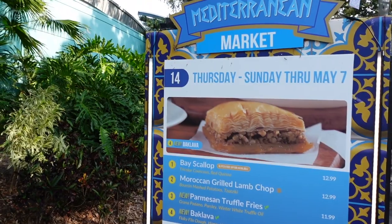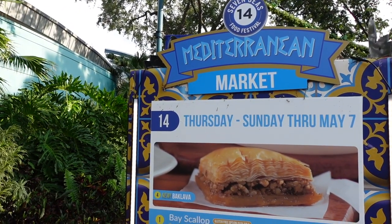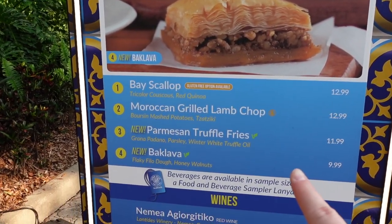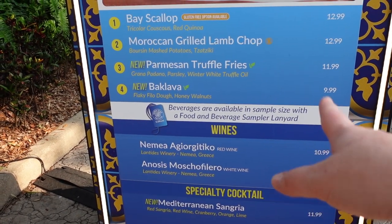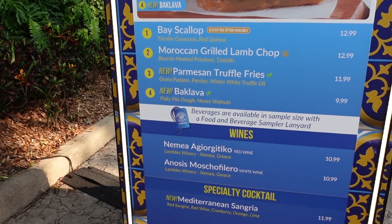Here at the Mediterranean Market, this is going to be number 14 in the book, and I do like that these are labeled so you guys can easily find what it is. The baklava I got last time for my mom, she absolutely loved it, so I will be getting her that again to take home. But these Parmesan truffle fries, you guys, hands down.